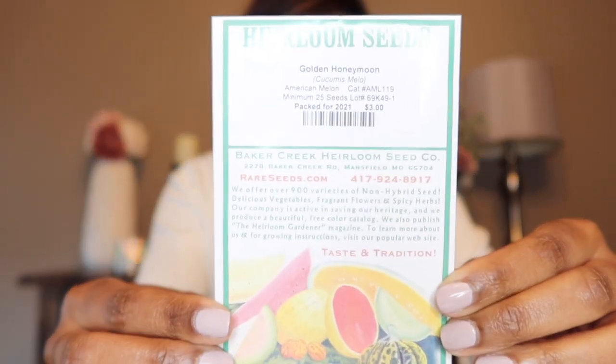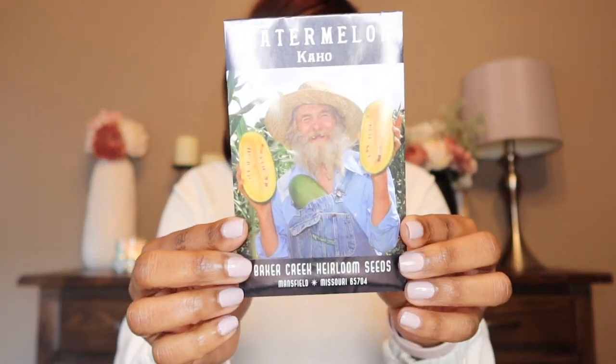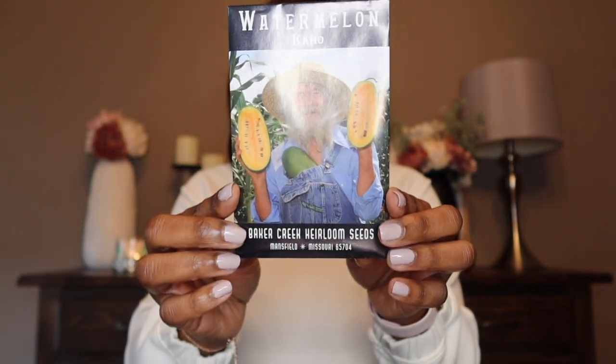This is going to be a form of a melon, probably something like a cantaloupe, or maybe it's just, I don't know. Anywho, some kind of melon. I'm excited about that. Also, this is another watermelon seed called xoxo watermelon. I think that's how you pronounce it. And these came from Baker Creek. Excited about those. They have orange flesh.